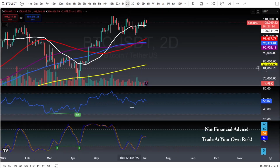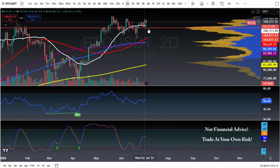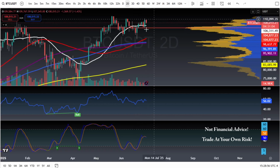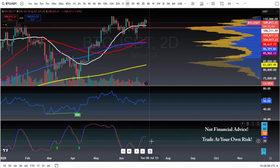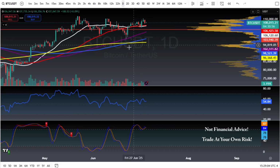Now on the 2-day, this little hook here on the way down, I'm not liking that. This also closes in about 4 and a half hours. We currently have a red candle. As long as we can stay above the 21 moving average, I would say we're bullish, but this could definitely drop us down here.